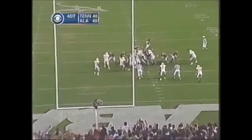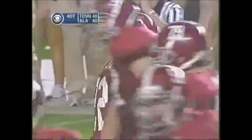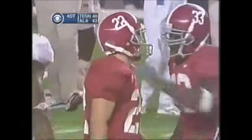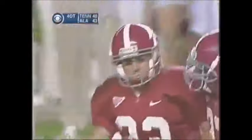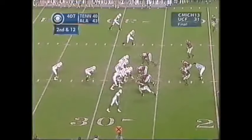The snap, the hold, the kick is up. Good. That may have been his best one of the day. I mean, good snap, good hold, solid kick. Now it's up to the defense. Davis is the deep back in the eye.